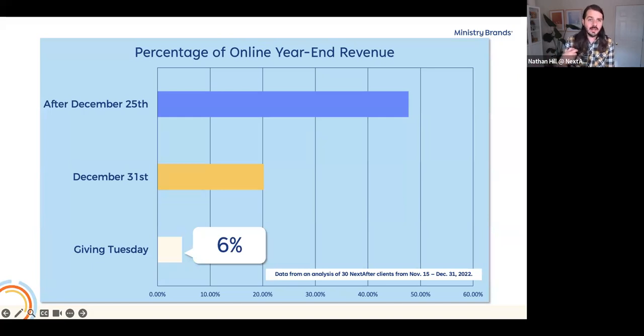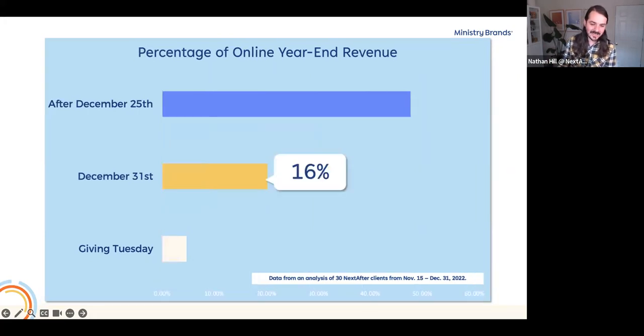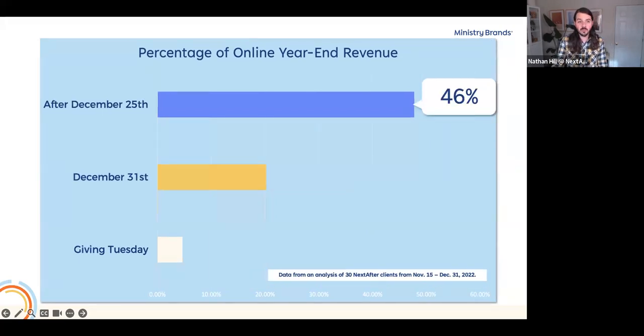Looking at our own clients that we work with day in and day out, what we saw last year, 2022, was that Giving Tuesday brought in 6% of online year-end revenue, which again is a lot. That's 6% of the season in one single day. It's significant. But when we look at the last day of the year, we saw that 16% came in on December 31st. You go look at the full last week of the year after Christmas, 46% of online revenue came in during that last week.